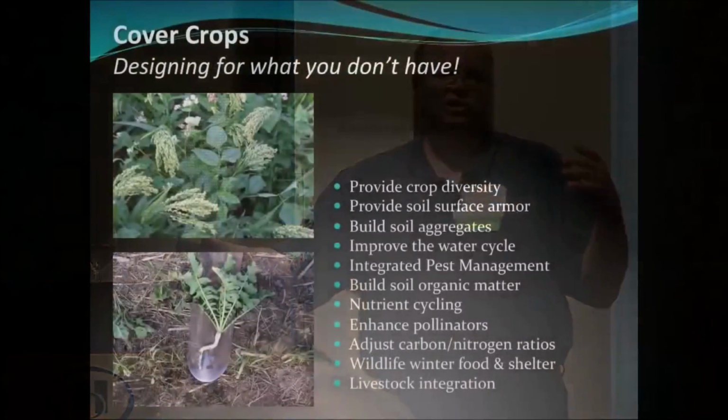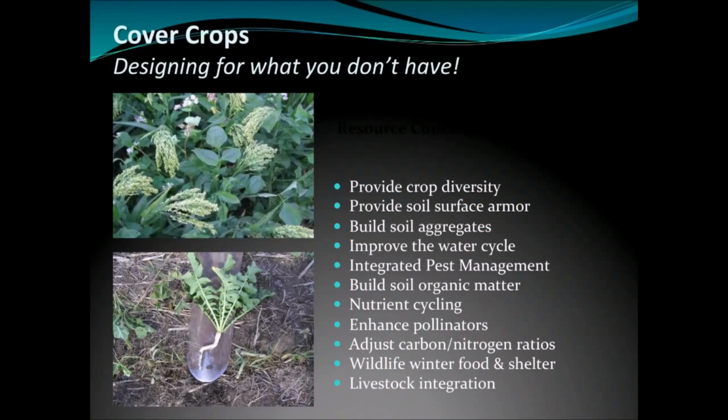So, where we fit cover crops in our operation, we use them to address our resource concerns. And you fit cover crops in for what you don't have. What is it that you don't have in your cropping system? What resource concern can you address with cover crops? And there's a myriad of them. What we do on our operation is every particular field we have, we ask ourselves first, what resource concern am I going to address? I'm going to talk down the road about one of the scenarios of needing more armor on the surface.